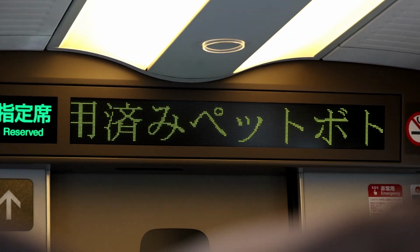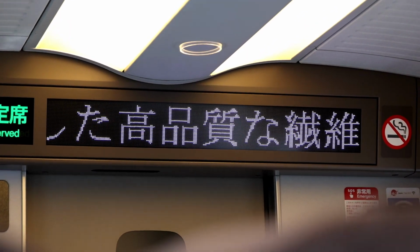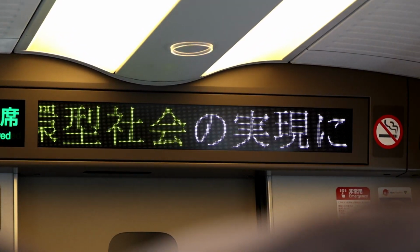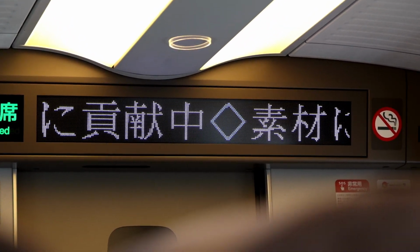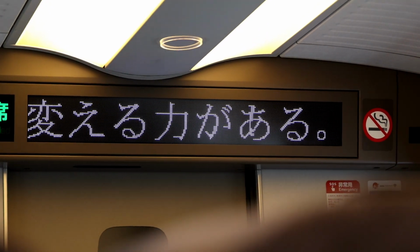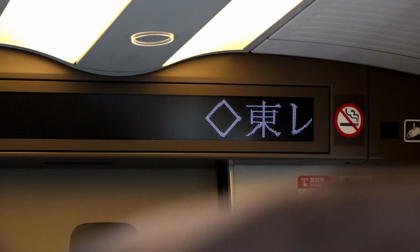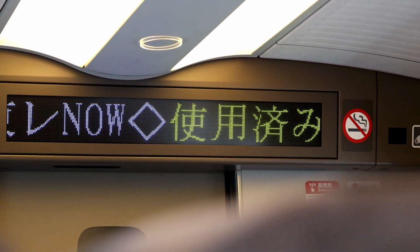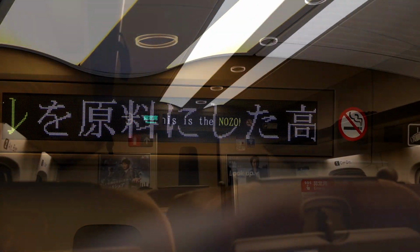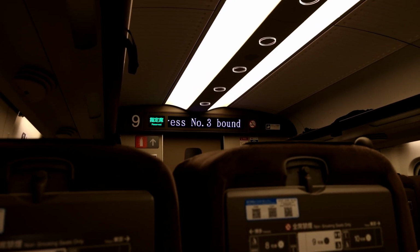The conductor's room is in car number 8. The oversized baggage area at the rear of some reserved seat cars and the oversized baggage corner next to the wash basin are only available to passengers who have reserved a specific seat. Passengers who have not made a reservation will not be able to use it. Please use the overhead rack. Please be careful when you put your baggage on the overhead rack, as it may fall.